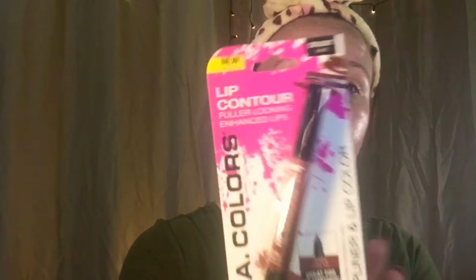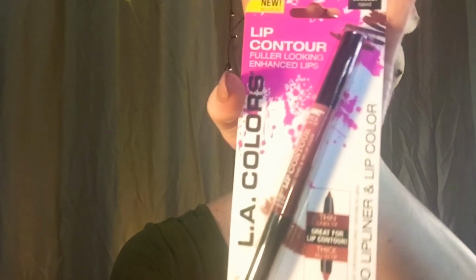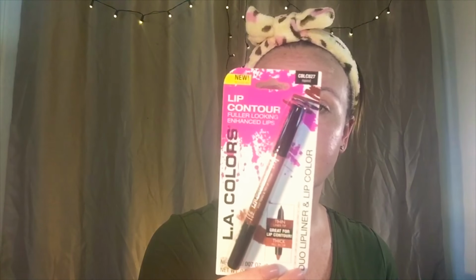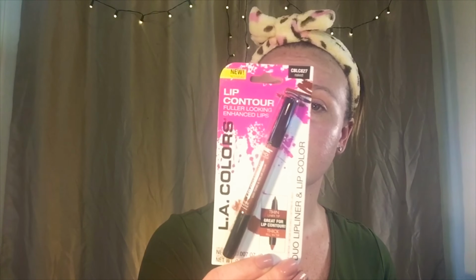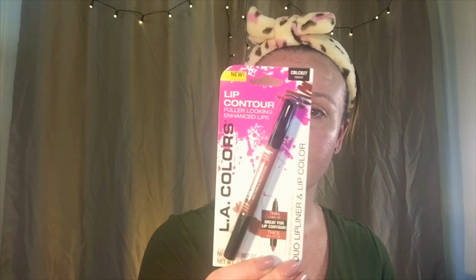The last thing I did pick up is they came out with a new lip contour kit, and they had several shades in this. One end is thin for your liner, and the other end is thicker so that you can fill the lip in with it. This is what it looks like, and I got the color Naked. This was $2 as well, and it is supposed to give you dimension for full and plump looking lips, retractable and easy to use.